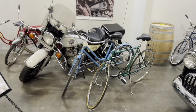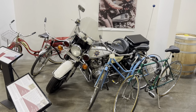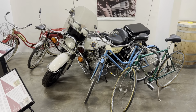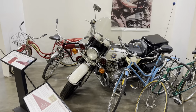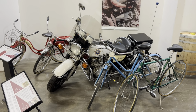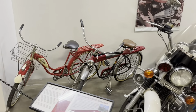And I read online that this is actually from the TV series Chips. This was actually used in that TV series, this motorcycle here. I think they had this out at the State Fair. It was either the State Fair or the Autorama. Eric Estrada was doing like an interview, like a panel type thing, and they had this bike parked out there. I'm pretty sure this is the same one right here.